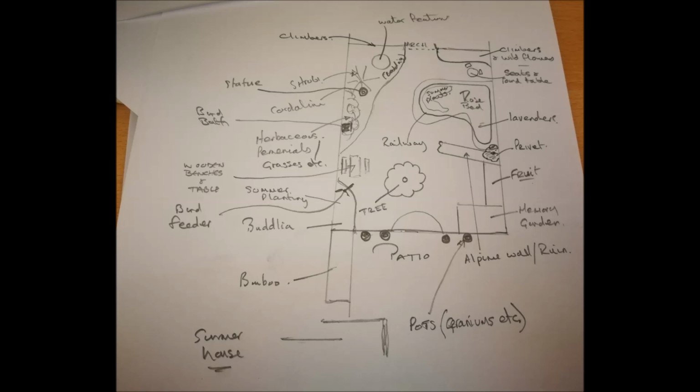So here we see the latest plan for the garden. Generally, it is how it sits at the moment, but it shows the additions here of an alpine wall to the right-hand side, a new tree to be placed in the centre, a water feature down at the bottom, and the rose bed that I've got planned to go in on the right-hand side. So that is the plans so far. We might not stick to them, but it's a general guide for the next 12 months.